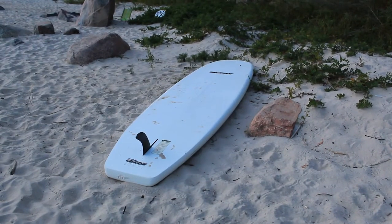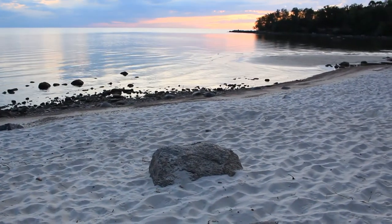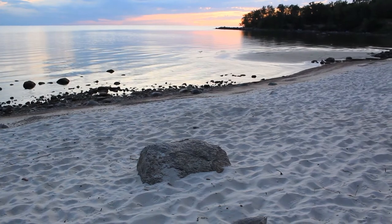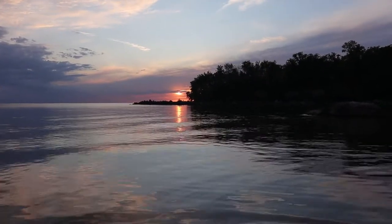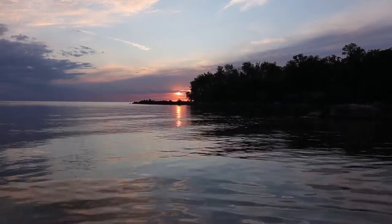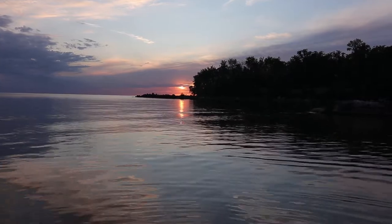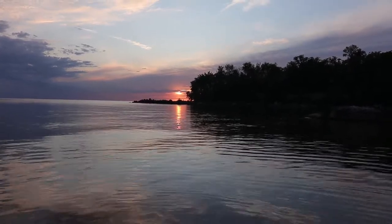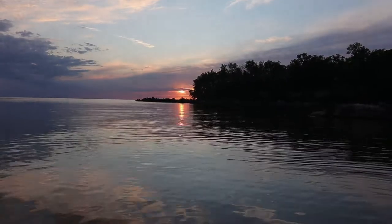So, anyone want to go surfing? Waves are perfect. Wait, never mind. There's no waves. Ignore that. And of course, I rushed out here with my camera just to get this sunset, and I got my shorts wet. Yay. It's gonna be a fun ride home. Ugh. Man.